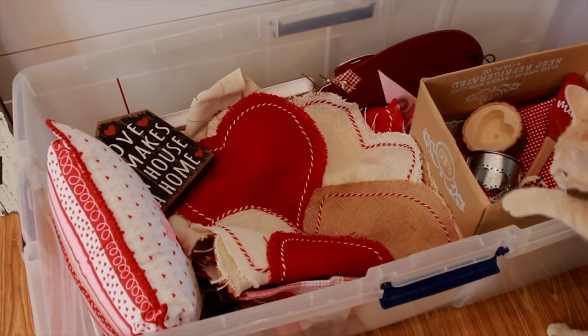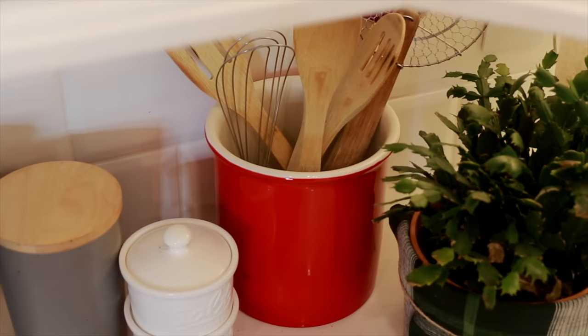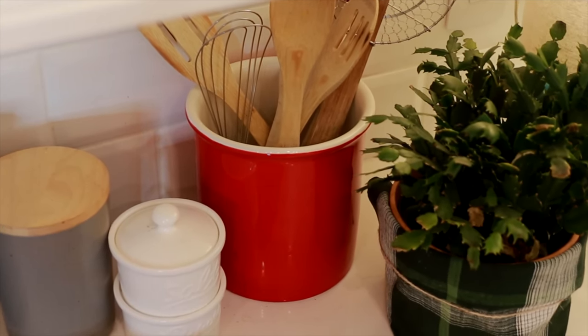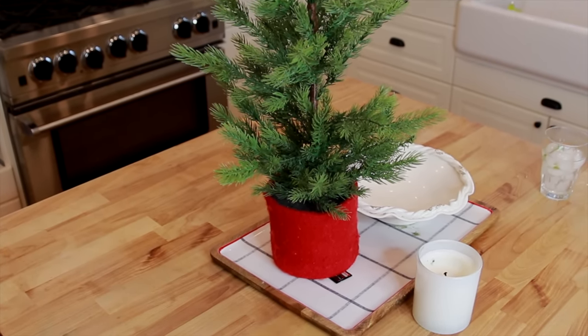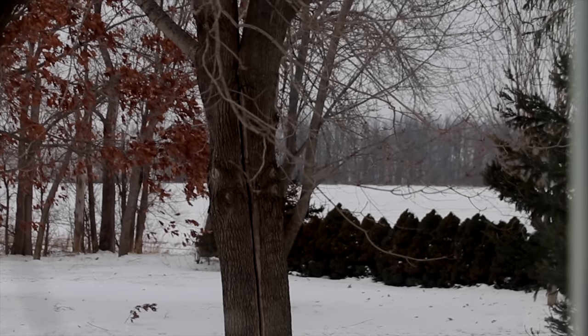This year, I'm being a little frugal and simply using decor that I've collected over time, and I also left a few of my Christmas decor out as well, like this red and white canister that I like to keep wooden spoons and things like that in, and this little green fir tree with the red felt at the bottom too. So just looking forward to getting this kitchen all colorful, warm, and cozy amidst the cold and dark winter.